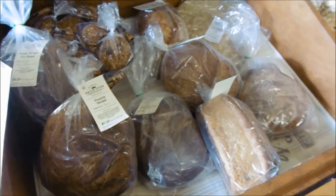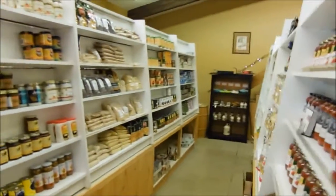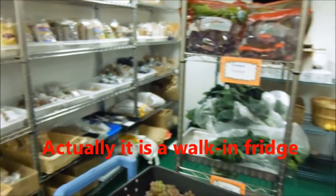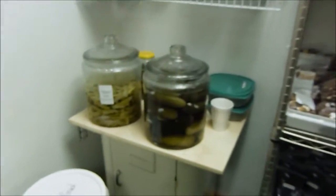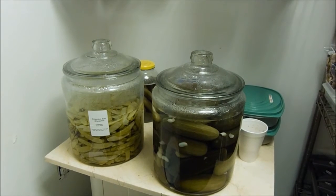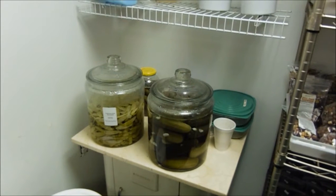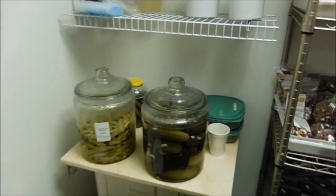Got locally baked breads, your standard grocery area, they have a walk-in freezer that has, again, locally and organically grown foods. They even ferment their own pickles and other items. Right now they have snow peas. Sometimes they have other fermented foods like sauerkraut and fermented tomatoes, those kind of things, which are really good.